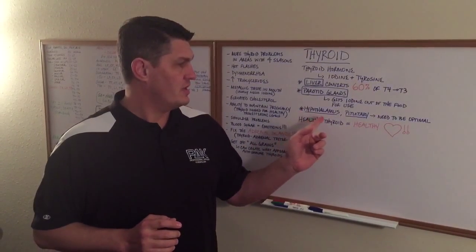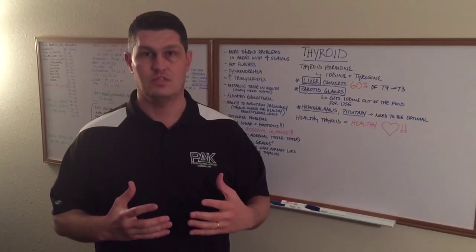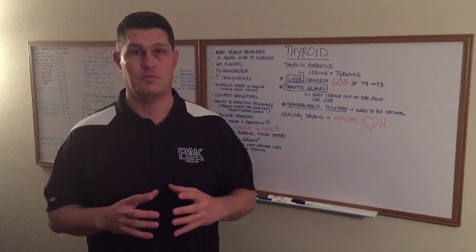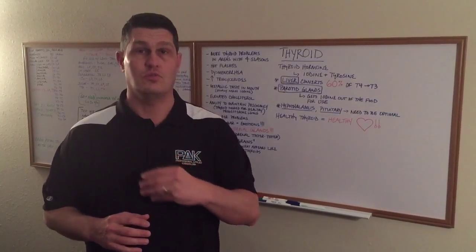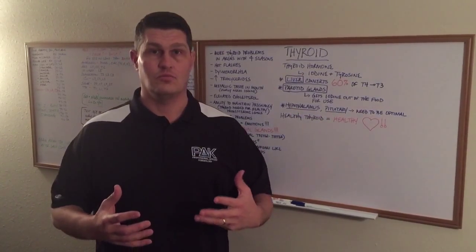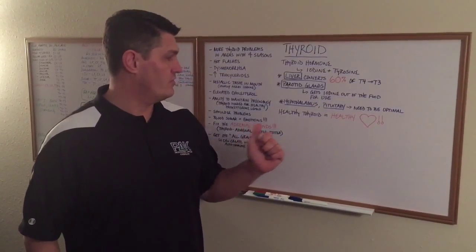And also the hypothalamus and pituitary, really in general, the entire endocrine system needs to be supported when you're working on the thyroid, not just the thyroid. That's a big mistake I see a lot of people making, is that they only want to do something just for the thyroid, when in reality, if there's problems with the hypothalamus or the pituitary, they're not going to see results either as fast or at all when it comes to thyroid function.